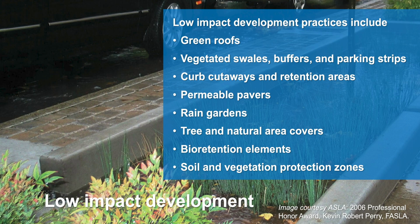Some common practices include green roofs and also vegetated swales, buffers, parking strips, curb cutaways and retention areas, permeable pavers, rain gardens, sufficient tree and natural area cover, and bioretention elements. We can use design features such as soil and vegetation protection zones and controlling water quality in use.